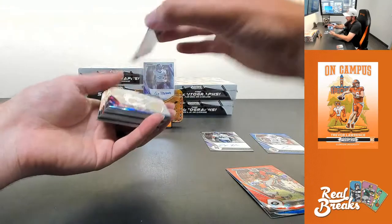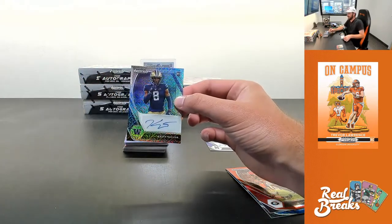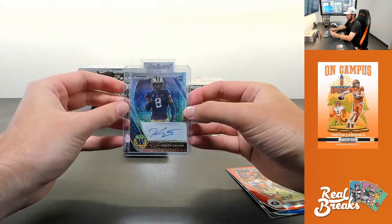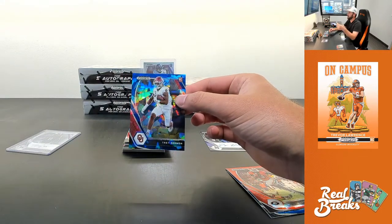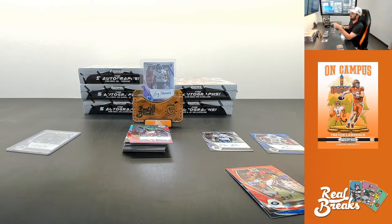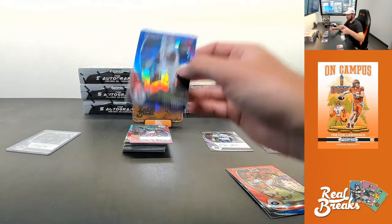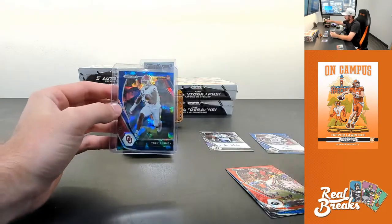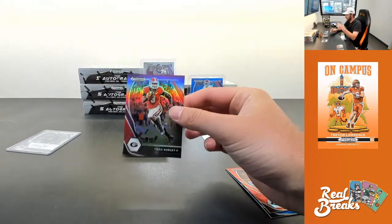Keith Taylor out of 25, another Mojo auto. That's kind of nasty getting 2 of those in 1 half case. Trey Sermon, Blue Ice, is right behind it. Trey Sermon's going to the Niners. Niners to Michael Mullane. Blue Ice will be out at 99. Early Purple, next up, that's out of 75.